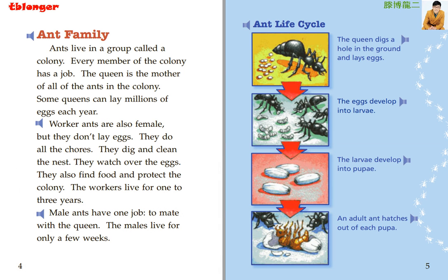Ant family. Ants live in a group called a colony. Every member of the colony has a job. The queen is the mother of all the ants in the colony. Some queens can lay millions of eggs each year.